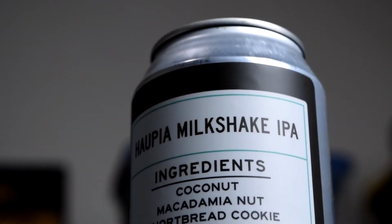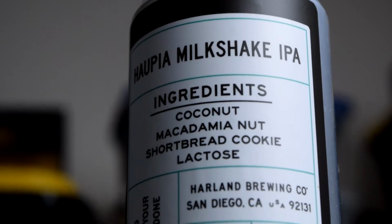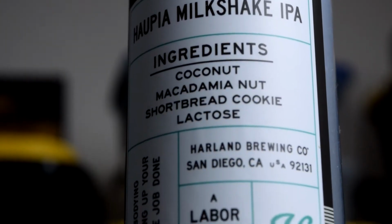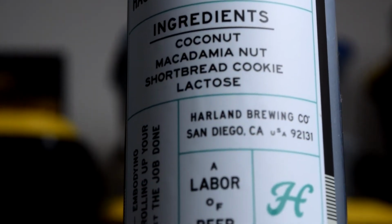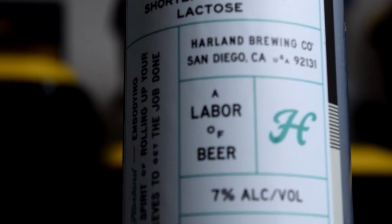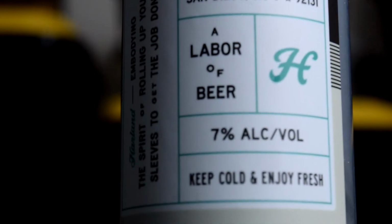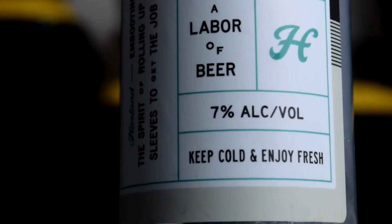So Haupia, if you don't know, is a Hawaiian dessert. It's sort of like a pudding. It's coconut milk based, and they usually put it on a cake as well. So the ingredients in this beer are coconut, macadamia nut, shortbread cookie, and lactose. So the milkshake obviously is coming from that lactose. Coconut because of coconut milk, macadamia nut, and shortbread cookie. I think the shortbread cookie is probably there for that cake flavor, and then the macadamia nut because obviously Hawaii, right?